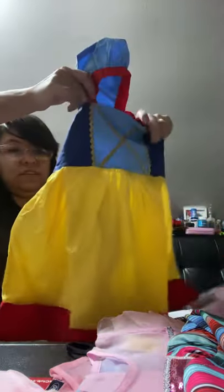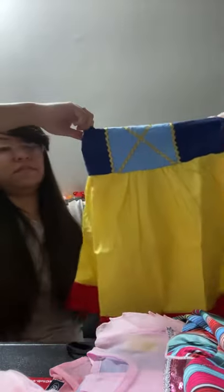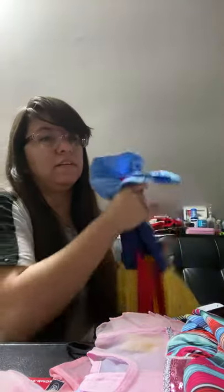Snow White. It's Snow White. Show them. See? Big princess fan. So I got her a Snow White dress. I think that's the only thing she doesn't have. She has Rapunzel. She has Elsa, Anna. She has Belle. She has Tinkerbell. She has the Little Mermaid. I think I'm just missing Snow White and Jasmine.